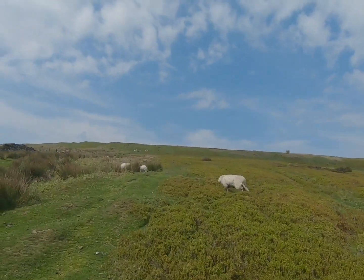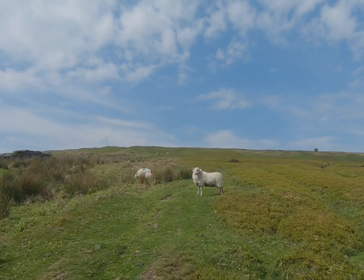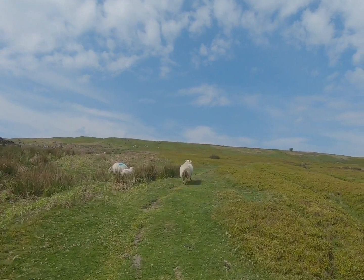So the summit area is just up there on that ridge. We've got to just find the ken.